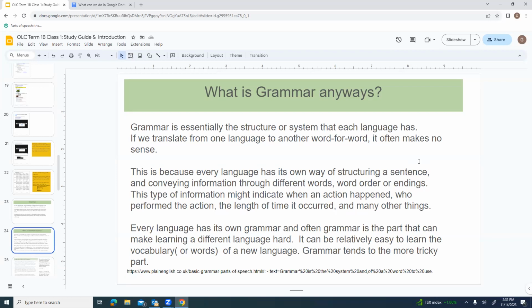Grammar is usually the part that makes learning a different language kind of hard. It's often relatively easy, if you've got a good memory, to learn the vocabulary or the words of a new language. But grammar, how to put those words together and what word endings go with what, tends to be the more tricky part of any language.